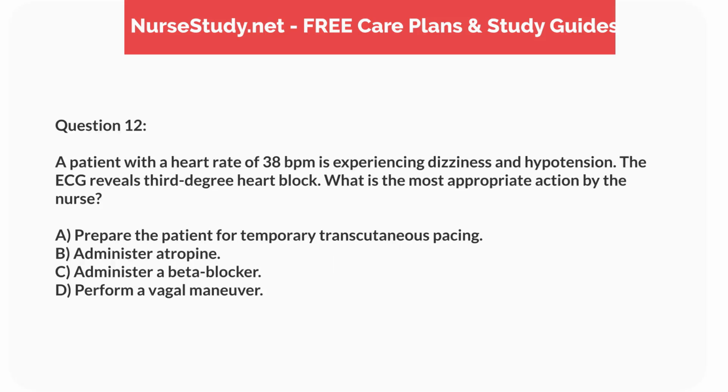Question 12. A patient with a heart rate of 38 is experiencing dizziness and hypotension. The ECG reveals third-degree heart block. What is the most appropriate action by the nurse?